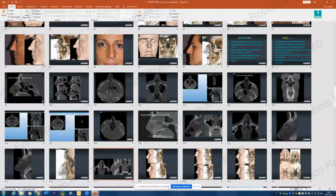Can you do that with a conventional CT? To some extent, yes. If you use, for instance, a DICOM program, which will give you a 3D bony view.